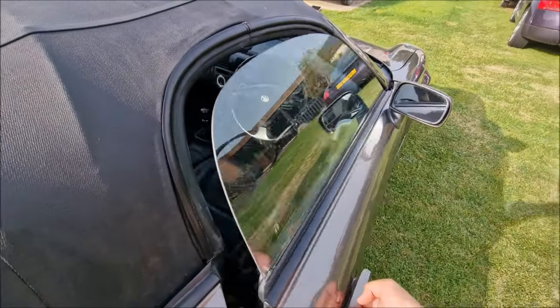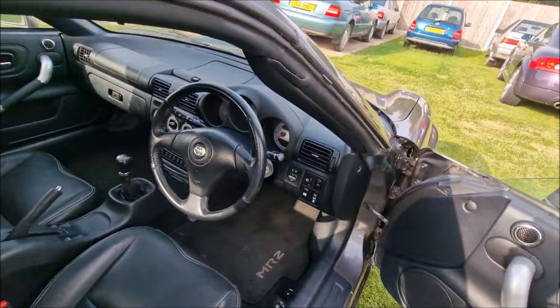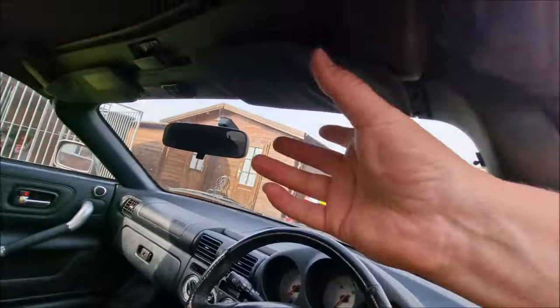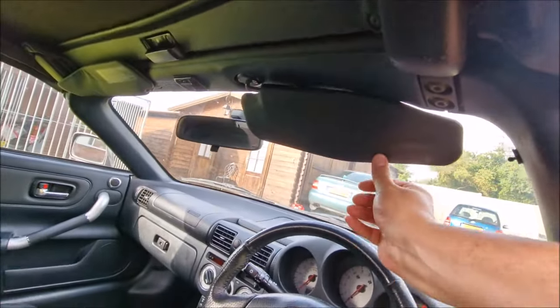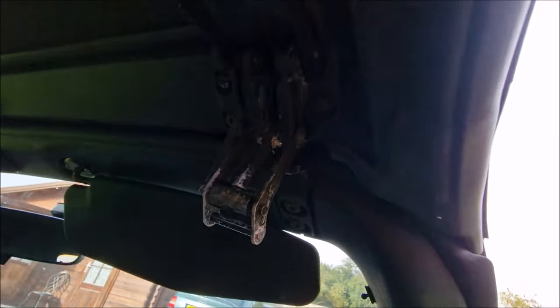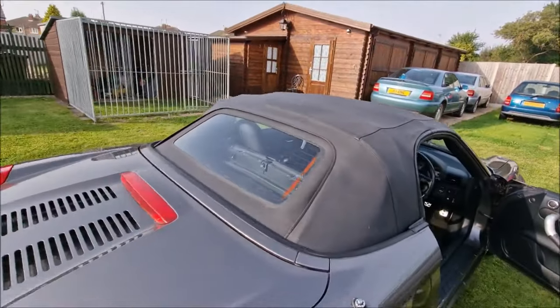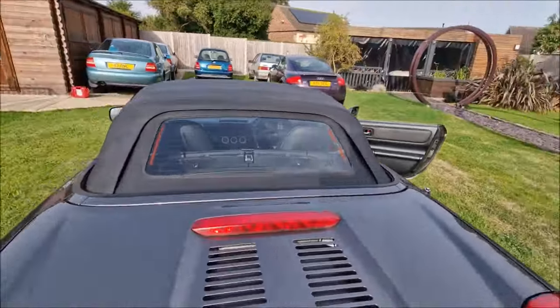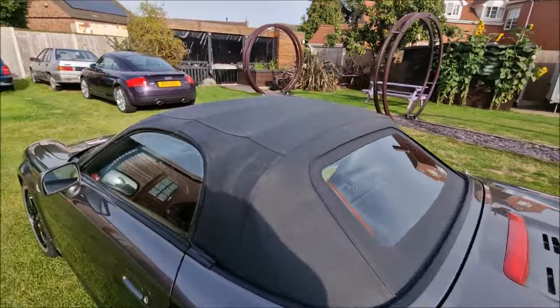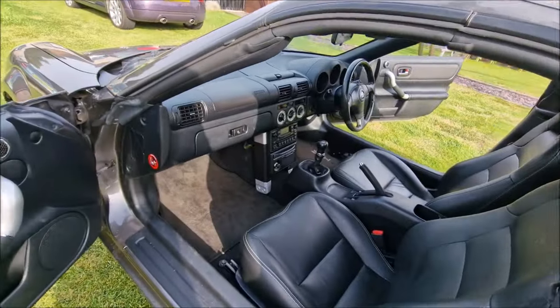So the roof is a manual roof. It is not an automatic roof, so you do have to pop it open, and you've got to put these little mirrors down first, these sort of things down first, and there's a button here that you press. This comes down and this lever comes out. It's very much like the MGTF and the MGF as well. So obviously much easier with two of you, but it's just me.